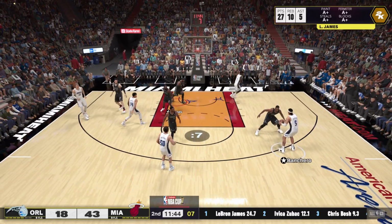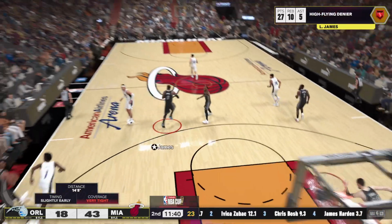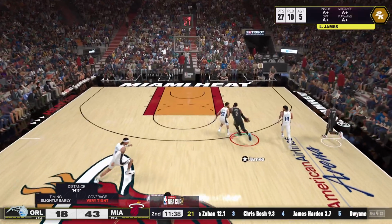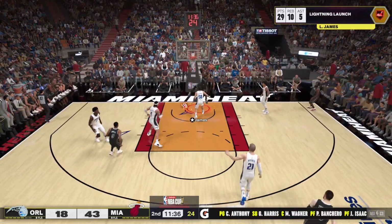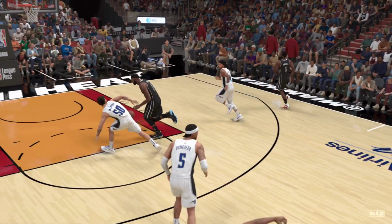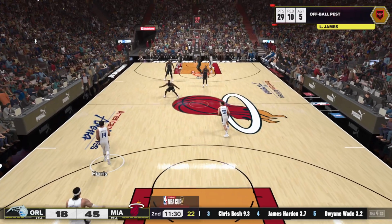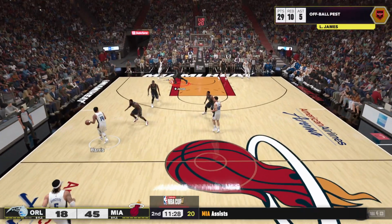Are those high tops or track shoes these guys are wearing? My goodness. On the court for Orlando, they've got Jonathan Isaac. Anthony is out there with Gary Harris. Then there's Wagner. And it's Banchero in at the small forward position. Getting out in the open court with a full head of steam, that's where James is at his best.